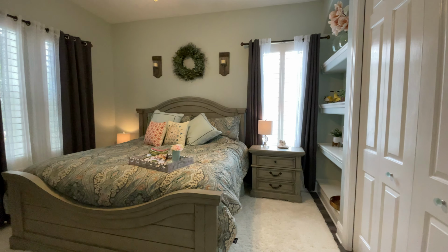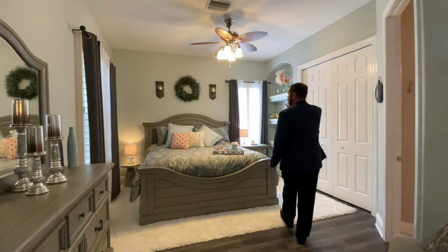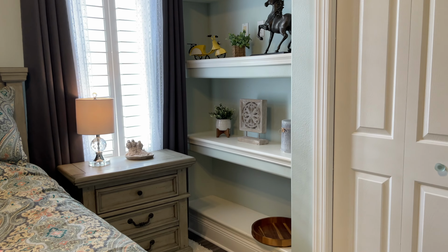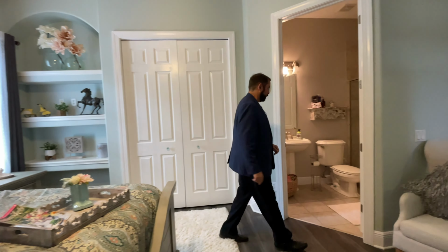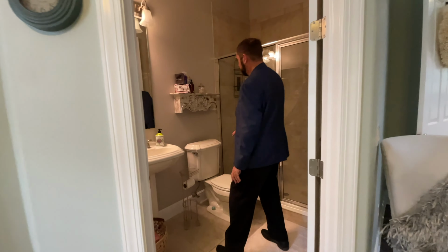We have a king size bed, couple end tables on either side. You have a window looking out on that front patio, and then also a window over to the side yard. Some really nice built-in bookshelves going all the way up on the side. Our closet, and this one has its own bathroom as well. Right through this door, we go from that luxury vinyl to ceramic tile floor. We have the pedestal sink, of course, toilet and shower.